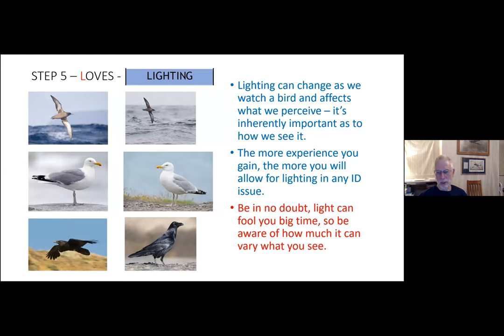So please be aware of how much it can vary what you see. And as you gain more experience, you will learn to say, ah, I saw one of those and the last time it was X and it did Y.